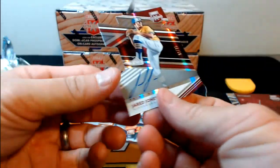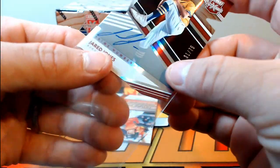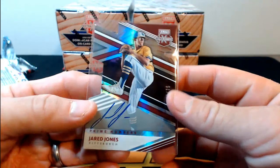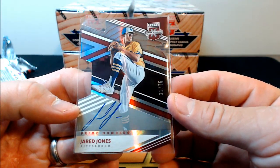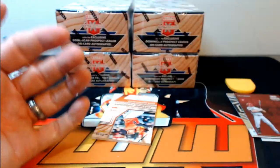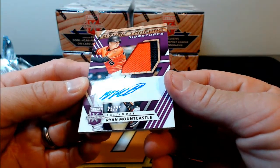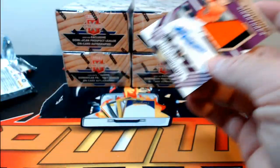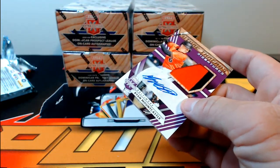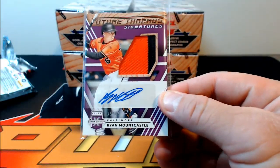Here's a Jared Jones, Pittsburgh Pirates. Numbered to 75, die cuts. Look at that. Nice looking card. Pittsburgh. Matthew H. There you go. Jared Jones. And then a Ryan Mountcastle, two-color rookie patch autograph. Numbered to 25. 25 of 25. Wrong size. And that is Baltimore. So Baltimore getting that one. Ken D. Nice, Ken.